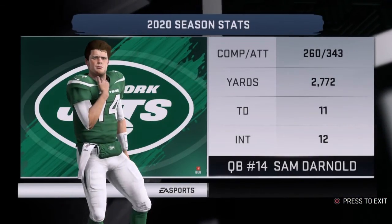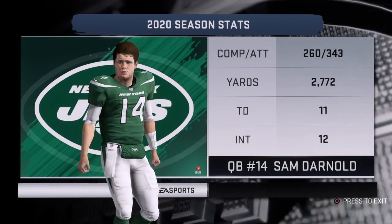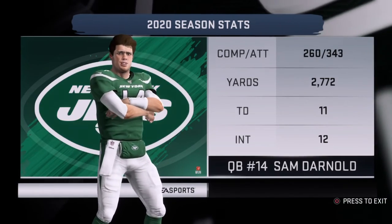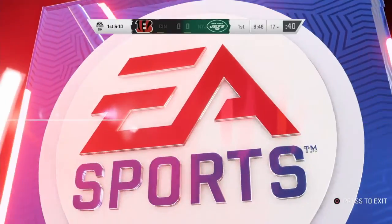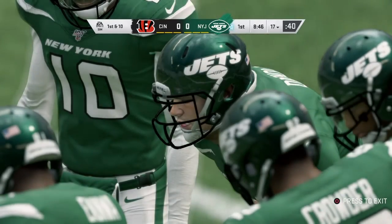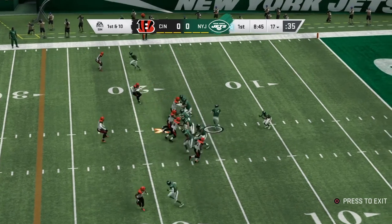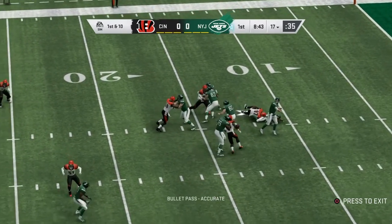So here come the Jets for their initial possession of the game. They'll be led out by the third overall selection back in 2018 from USC. It's Sam Darnold. Okay, I thought there was something to build on in last week's game by his performance. I thought he played fairly well overall. The numbers won't knock your socks off. Two touchdown passes and an interception. The bottom line, though, they lost.